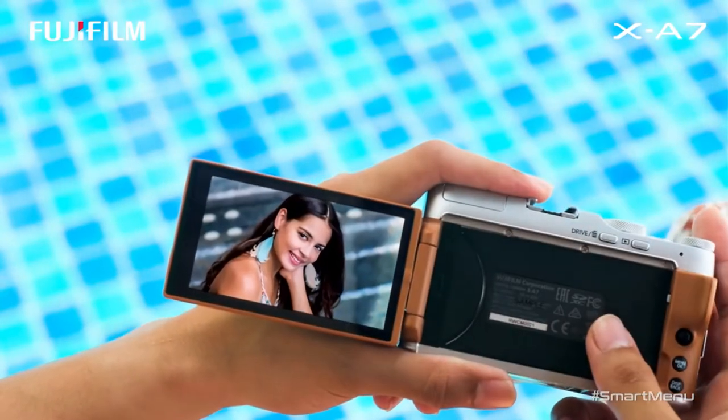So napakaganda, di ba? Hindi ka na mahihirapan. Other cameras wala pang ganun. So natutuwa ako na si X-A7 may ganito.